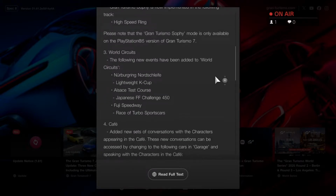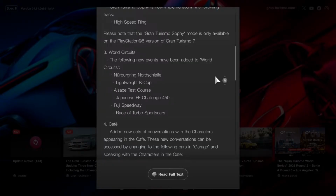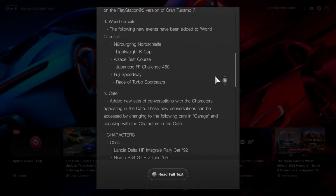Luckily, we got three events added: Nürburgring National Alp and Lightweight K Cup, followed by an outstage test course for Japanese FF Challenge 450. Racer Turbo Sports Car is about to go faster and go full stretch in Fuji International Speedway.